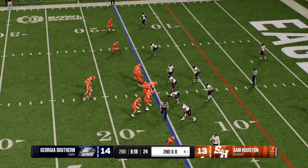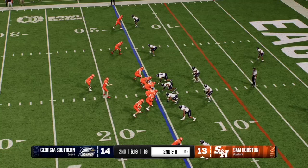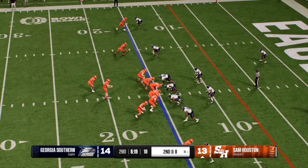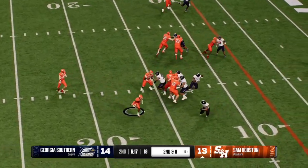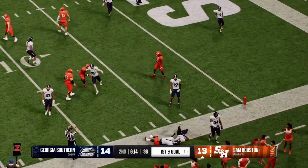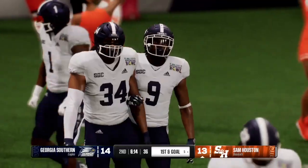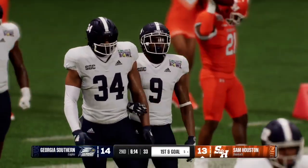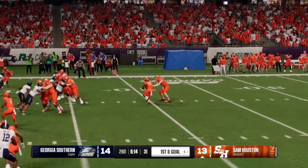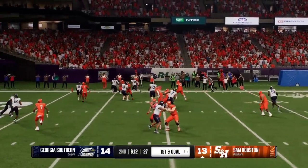Short completion last play. Let's see if they throw it again. Leaves it with the back. He will step out of bounds, but not before the big pickup and a first down for this offense. This offense has to get this guy the ball in as many ways as possible. He showed you all of his tools on that last play.